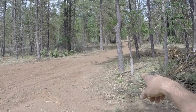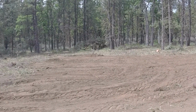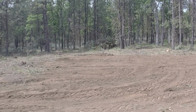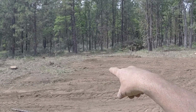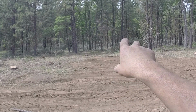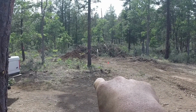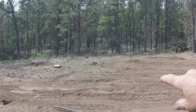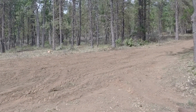Come down here and all this, got all the stumps out of this whole area right here. Then you can still see there's still, I think there's 10 stumps left over there, and then there's one way over there, a couple over here. So there's still a lot of work needs to be done as far as pulling stumps.